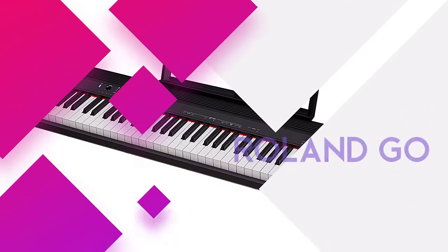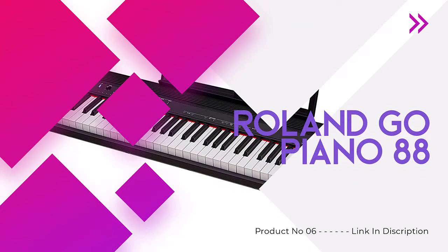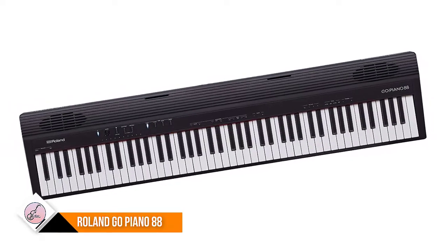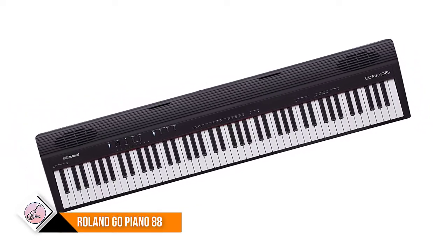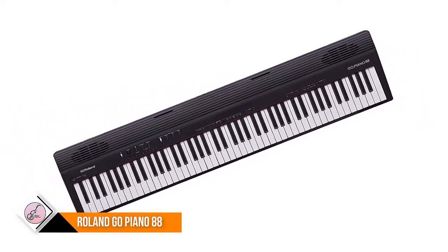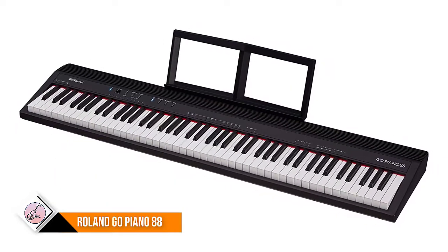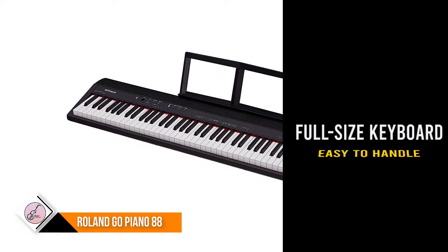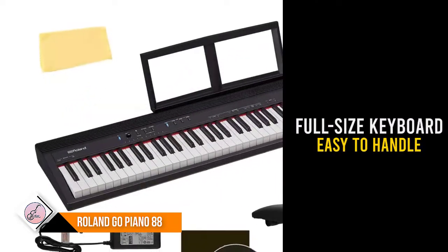Number 6. Roland GO:PIANO 88. When you're learning to play the piano, having 88 keys makes a big difference. Although smaller 61 or 76 note keyboards are portable and easy to handle for younger players, an 88 note full-size keyboard helps you develop the correct technique and become a more expressive player.